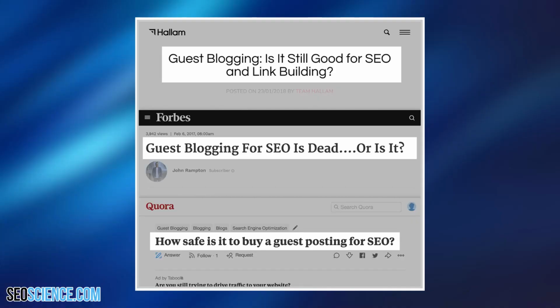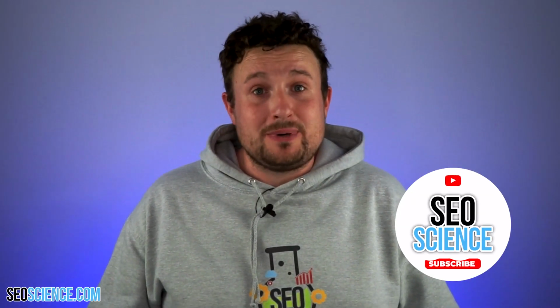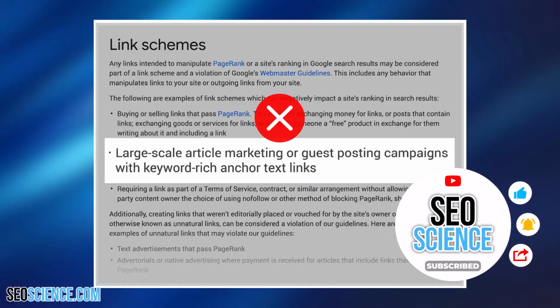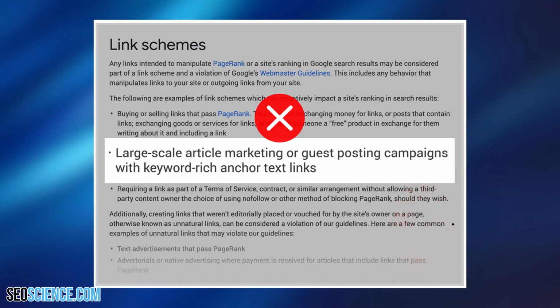Guest posting. Guest posting is a very controversial topic in the world of SEO, and for a good reason. Guest posting can definitely be spammy. In fact, Google specifically states that large-scale campaigns that use keyword-rich anchor text links are a big no-no. So as long as you don't A, make guest posting your #1 link building strategy, and B, use keyword-rich anchor text in your backlinks, then you're all set.